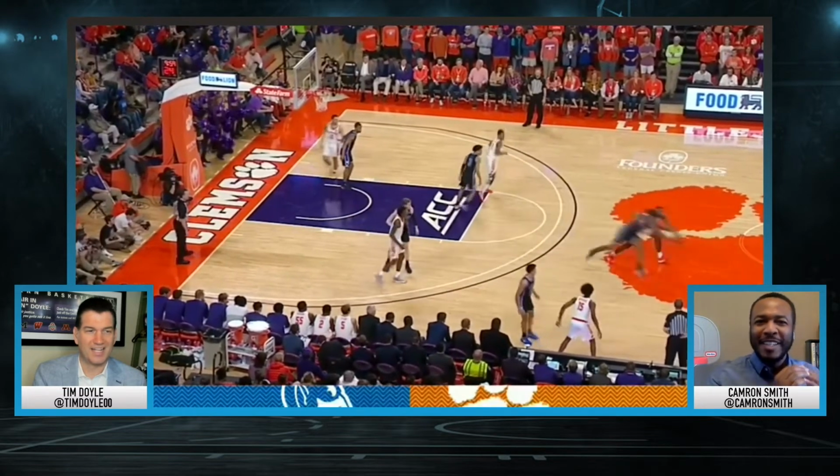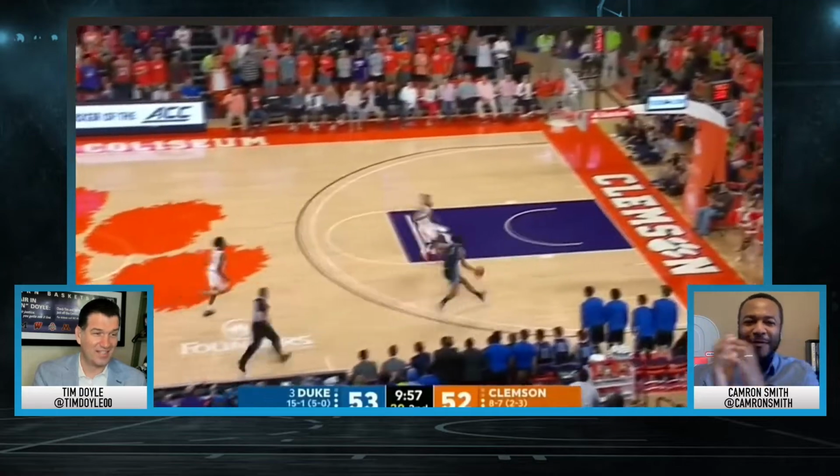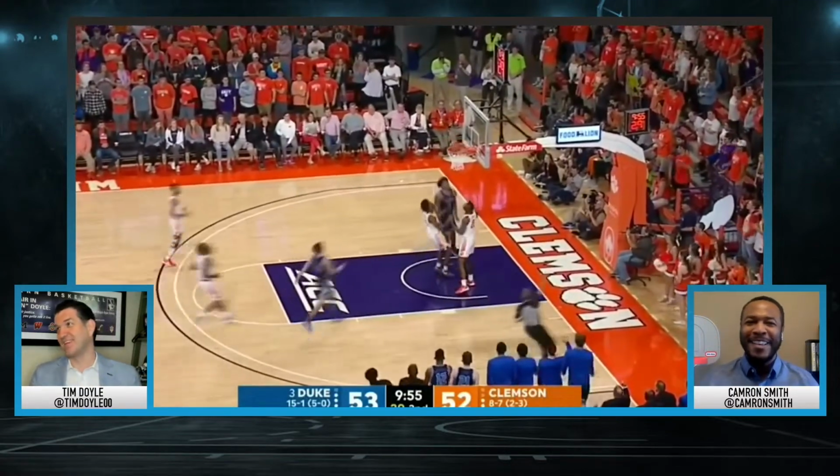And on this play especially, it goes from defense to offense. I like the little Euro step too. Did Tim Doyle have that back in the day? Did he have the Vernon Carey Euro step for the and one?